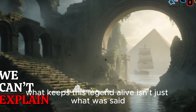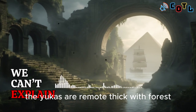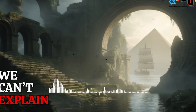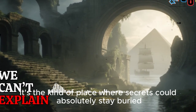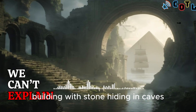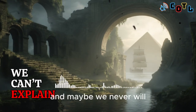What keeps this legend alive isn't just what was said. It's what still might be out there. The Ouachitas are remote. Thick with forest. Hard to access in many places. And not as heavily studied as other parts of the state. It's the kind of place where secrets could absolutely stay buried. If there was an isolated group living here once, building with stone, hiding in caves, it's possible we haven't found everything they left behind. And maybe we never will.